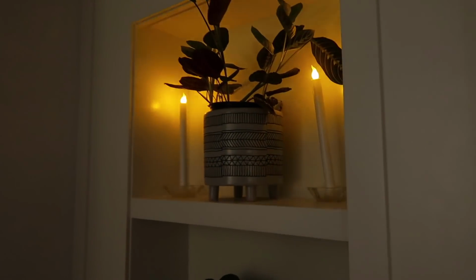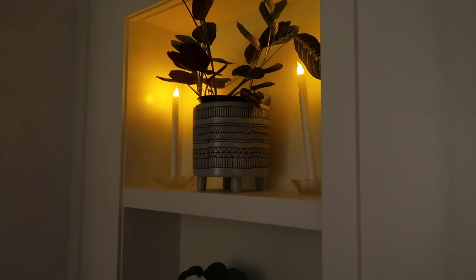We are normally in that room. So it's nice to have the tree right here in the middle where we can see it from pretty much every angle in our living space.